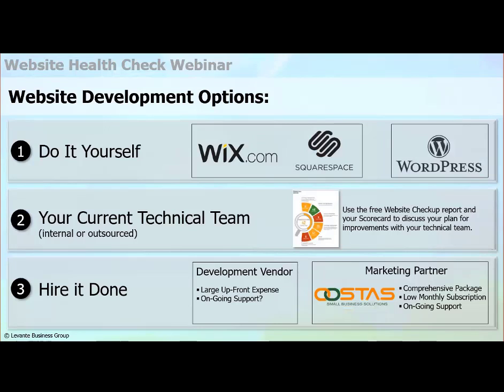And in a lot of cases, we should not be spending that kind of money, especially for an informational website. So be very careful. So your options are to hire a development vendor. And again, I've had good success, and then I've heard all kinds of horror stories. So be very careful who you select, or select somebody like Ustas, which is Adam's company, who I refer to more as a marketing partner.